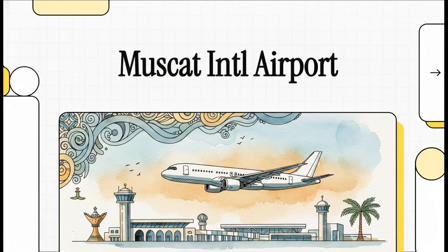Welcome to this explainer. Okay, if you travel a lot, you probably know exactly what modern air transit usually feels like. But today, we're diving into a place that completely flips the script on what a massive global aviation gateway can actually be. We're talking about Muscat International Airport. It's this incredible facility that somehow manages to combine massive global scale with a surprisingly relaxed, culturally rich passenger experience. Seriously, it's often called the anti-mega hub. Let's get right into it.